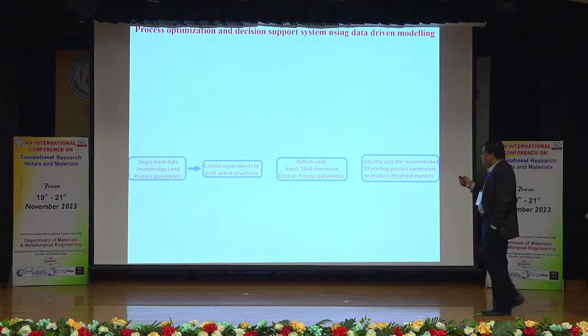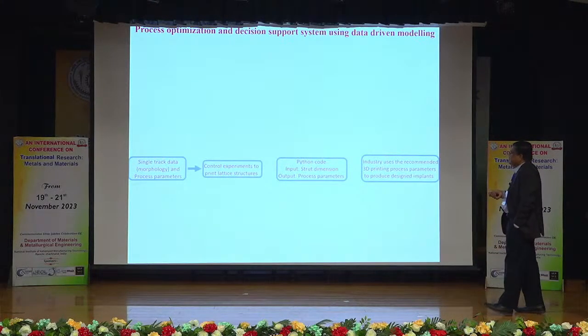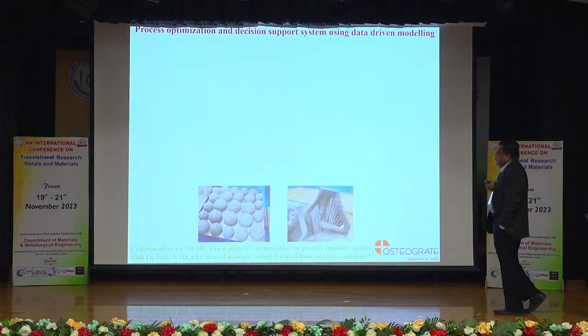So if an implant manufacturer asks you what the strut thickness is, and you keep the strut thickness as an input dimension, the output will be the processing parameter, so that all this trial and error based experimental process can be avoided.